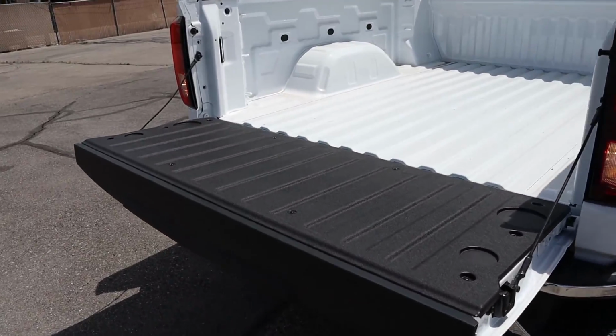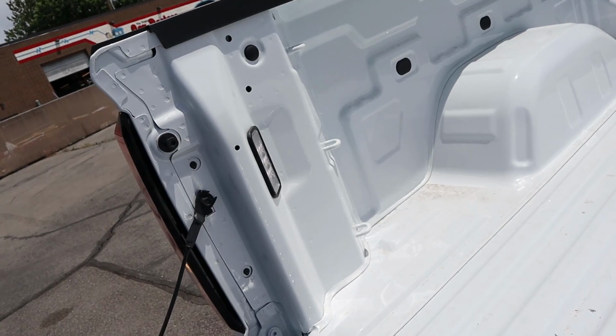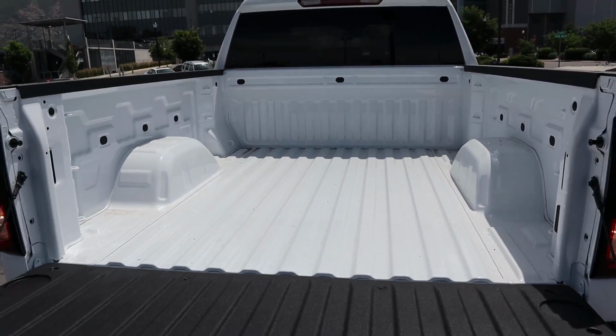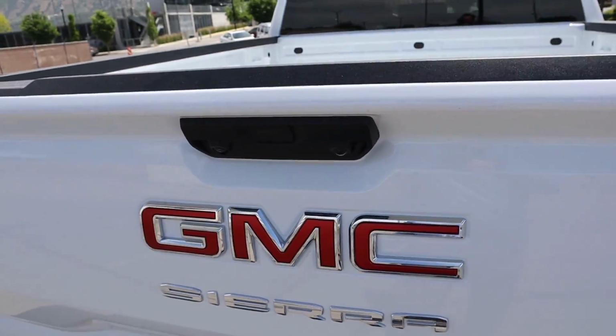Now taking a look at the tailgate itself, you guys can see that we've got some protection here from the factory, and then we actually have LED bed lights here. Now we don't have a bed liner, but that's something that you could easily add after the fact. And then with the tailgate itself, it's actually really light, so it's easy to get back into place.